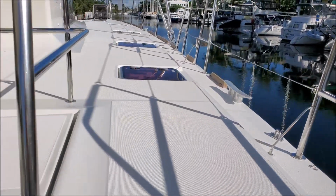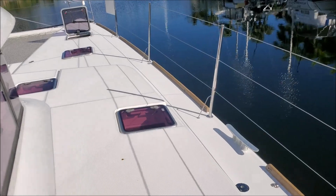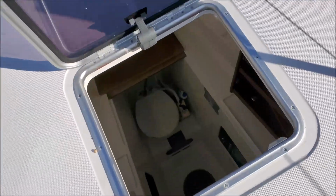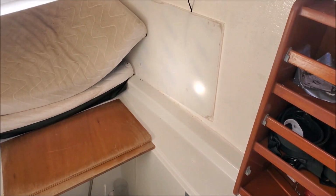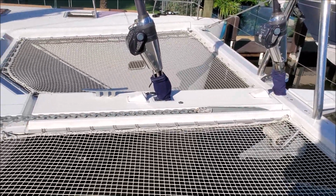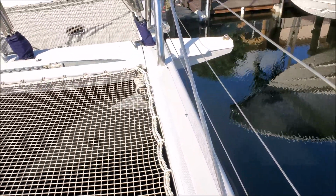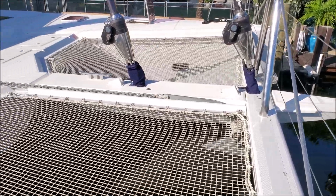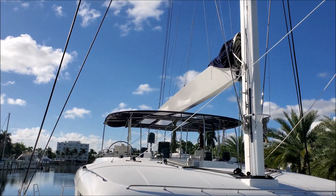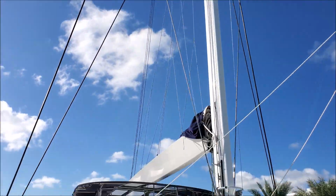The Lagoon 620 offers wide side decks, recessed hatches, and easy walkways. Here's the crew quarters in each hull. Hydraulic furlers. She has an extra-large bimini keeping you protected from the sun. The martingale is new in 2020, as well as the standing rigging.